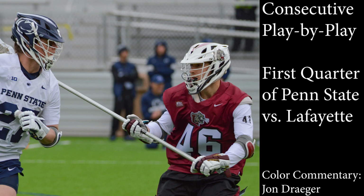And Penn State capitalizing off the turnover from the Leopards. Another face-off upcoming for the Blue and White. Ball poked free, and a whistle going to be blown as Bohm was fighting for the faceoff.